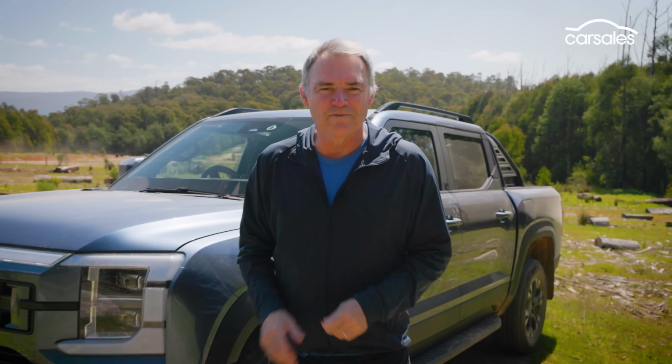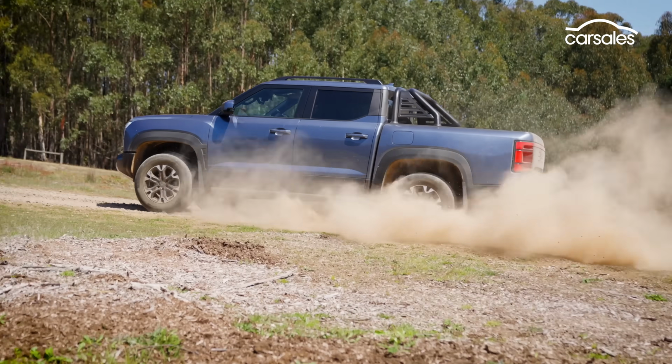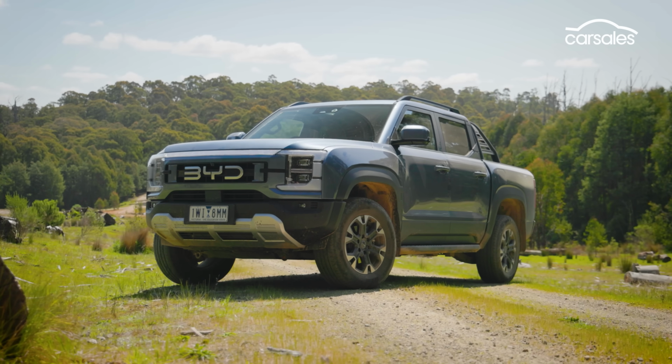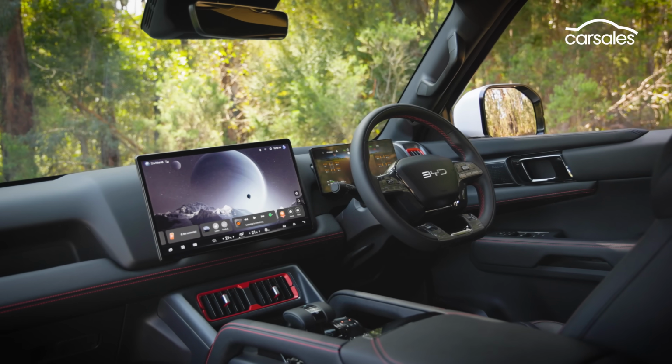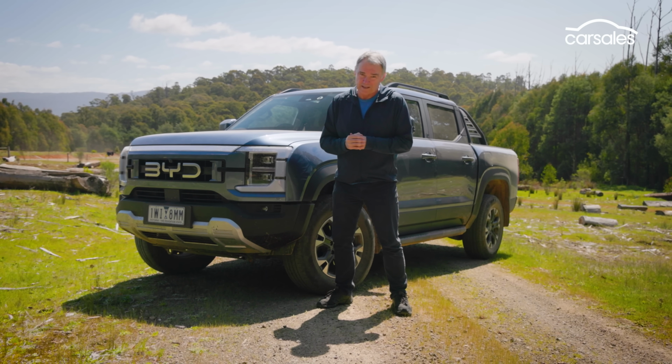This is it, folks, the first Australian drive of the BYD Shark 6 plug-in hybrid ute. This is the thing that's just about broken the internet. There's so much interest in it. So let's get into it without any more mucking around.